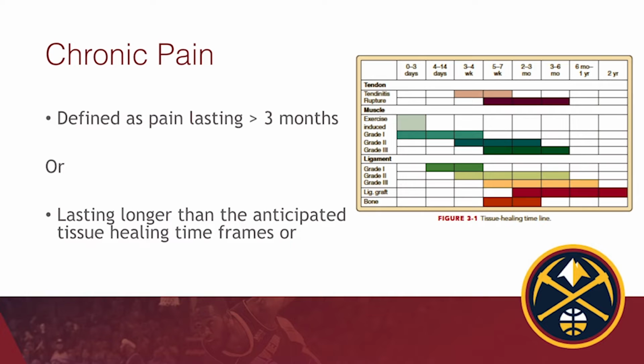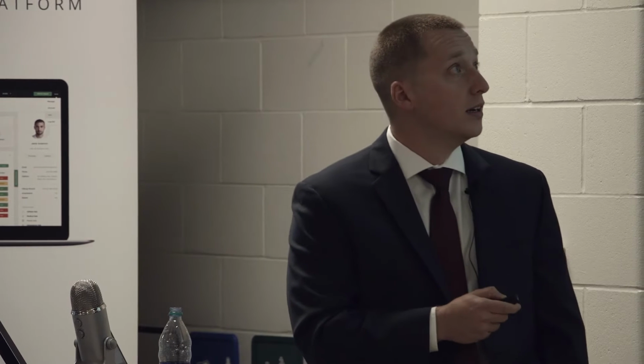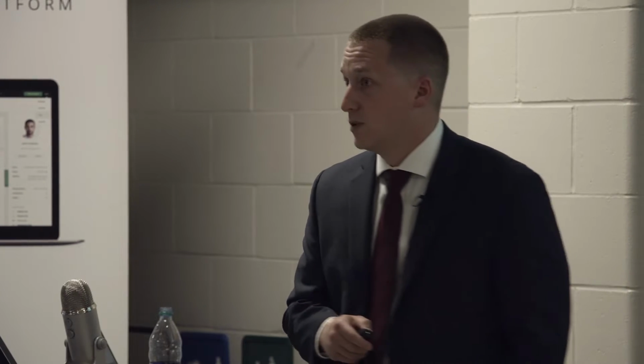So if you have a minor muscle sprain, pain lasting 2 months much more qualifies as chronic as opposed to waiting to that 3rd month saying, like, oh, now it's chronic, because that was supposed to heal way faster than 2 months down the road.